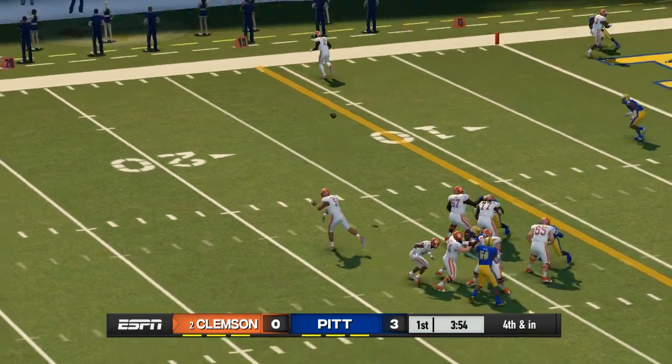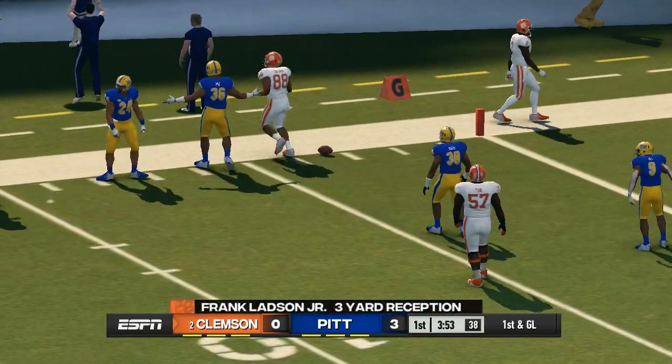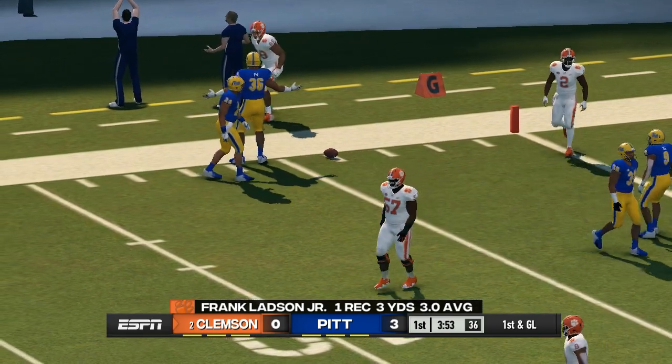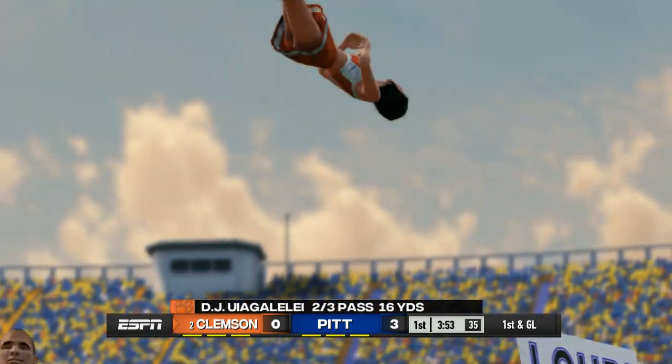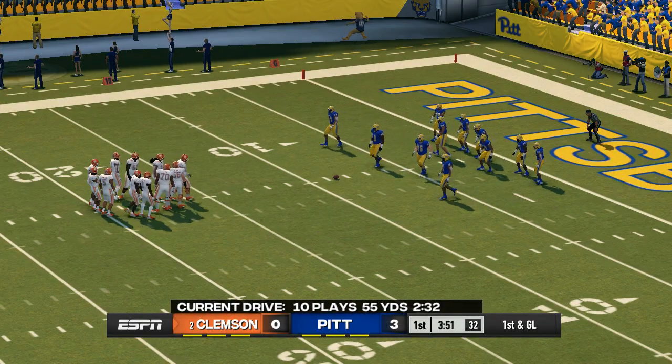Nice play fake. Complete. He's got room. Steps out of bounds at the 9-yard line. That's a gain of 2 on the play. That makes it first and goal. First down, and they've got their eyes on that goal line.